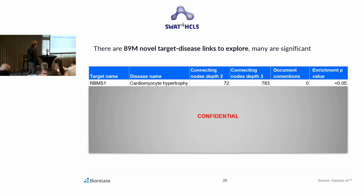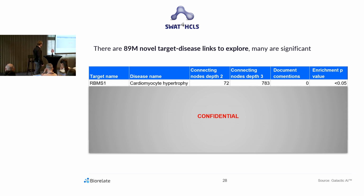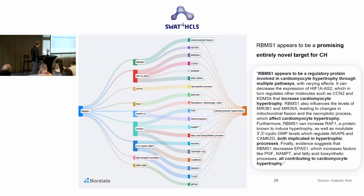So here's one that's really, really interesting from that big list of potential proteins. This is RBMS1 and against cardiomyocyte hypertrophy. It's got 72 links at depth 2 and 783 at depth 3, but it's not been mentioned together as a pair in a piece of research. So that's really, really significant.